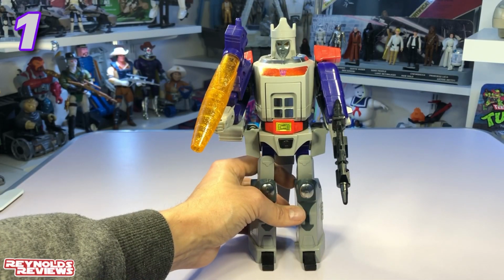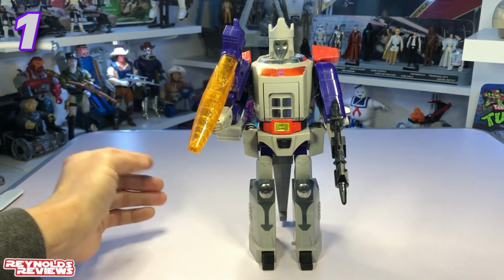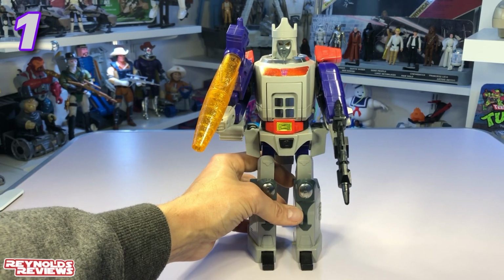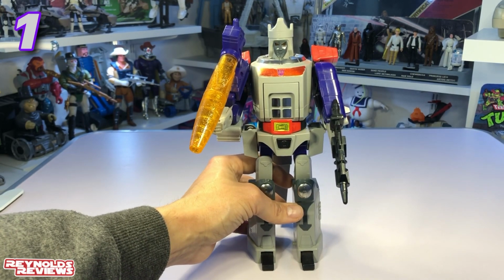But he also turns into a handgun as well, very much like Megatron. And it was because obviously Galvatron is reformatted Megatron, as you know. But I absolutely love the fact that I could use it as a handgun, the land cannon, and I think he looks awesome in robot mode.